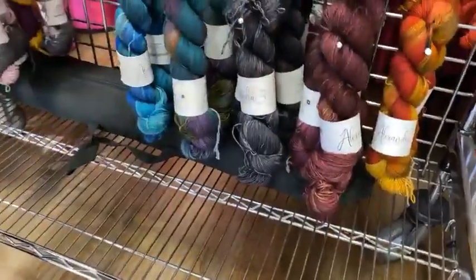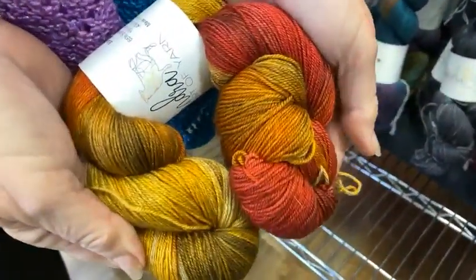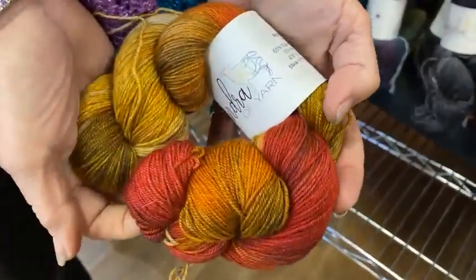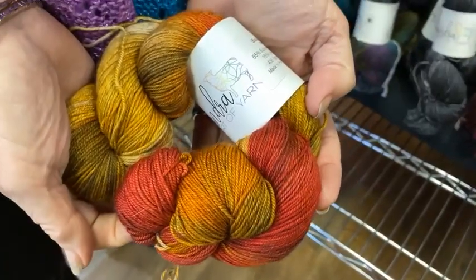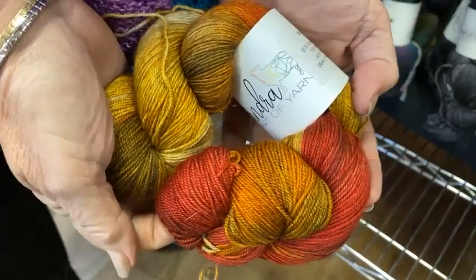And last but not least, in the Black Butte line, we have Fire. Boy, that's gorgeous. Let me do it so you guys can see. Fire. Cherry red and rust and golden yellows, a little bit kind of an olive.